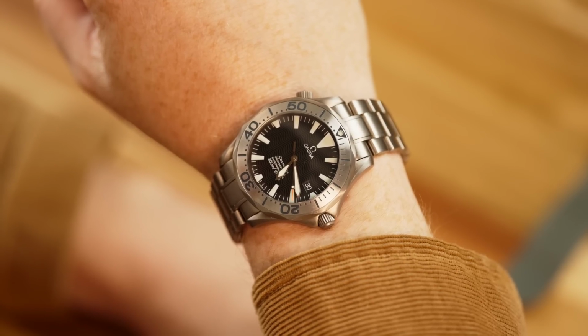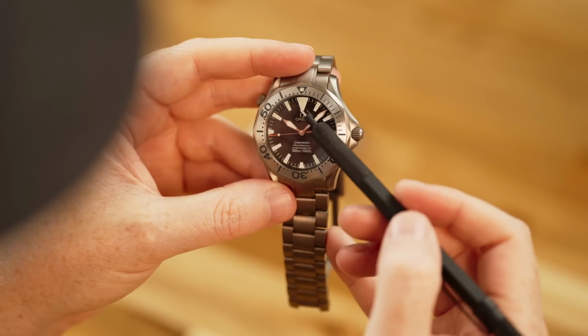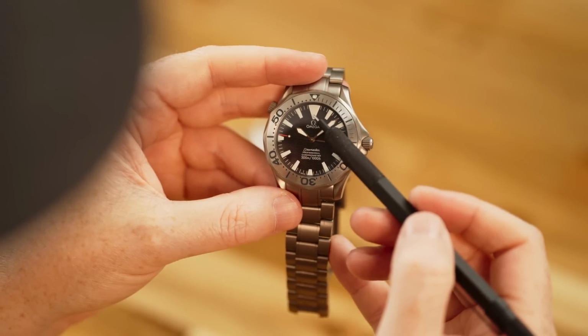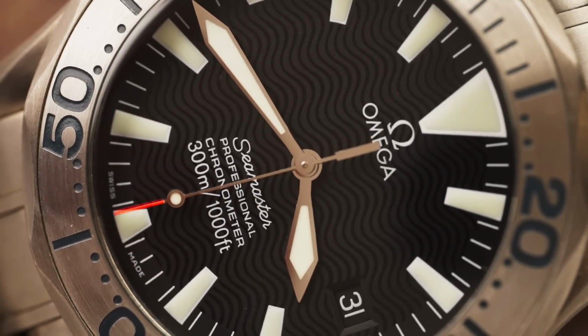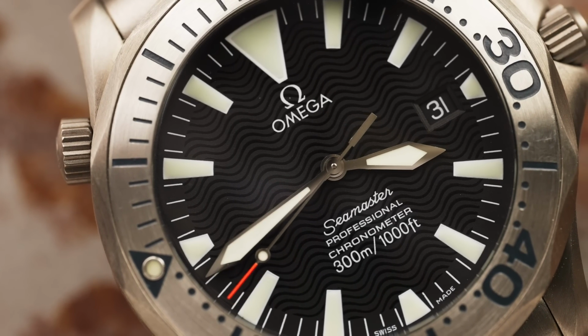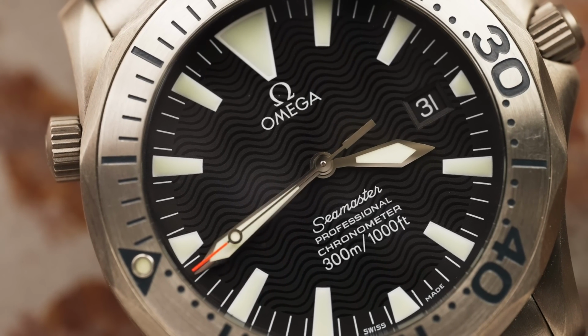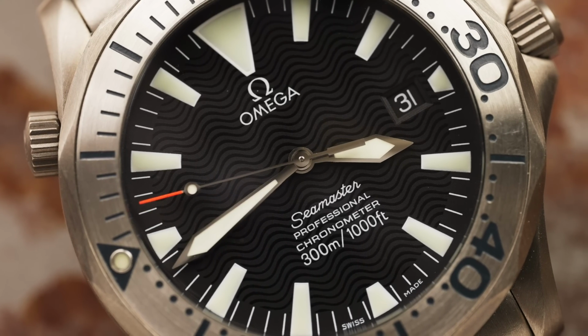Seamaster. And there's a lot of flair to this design, from the broadsword hands to the kind of oversized hour marker at 12 o'clock there, to the bezel insert here. And of course, it has the helium release valve up here at the 10 o'clock position, something that still exists to this day on the Seamaster 300. However, it feels integrated in a much more organic way in this particular watch.